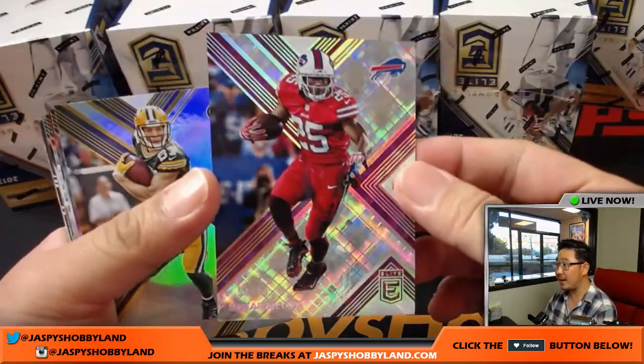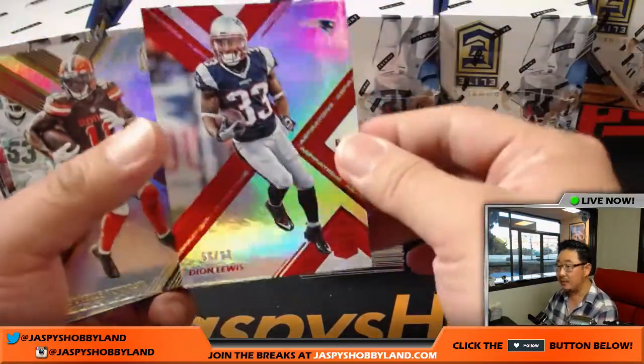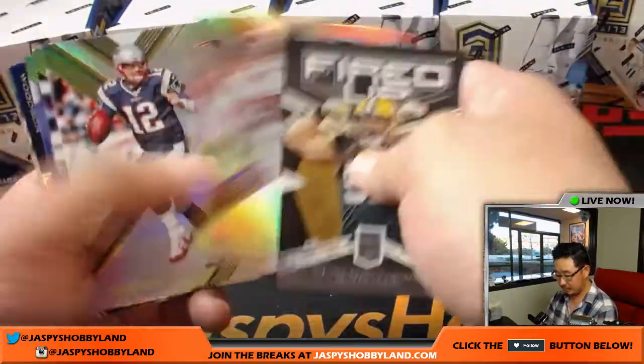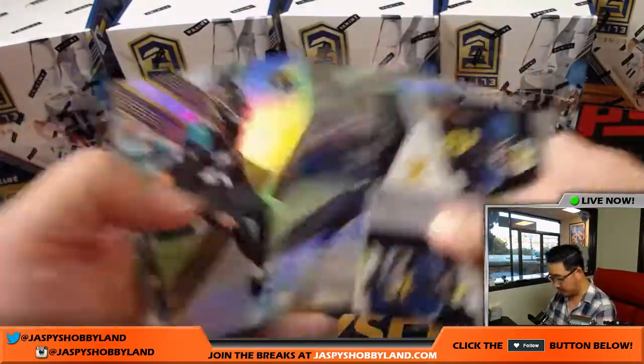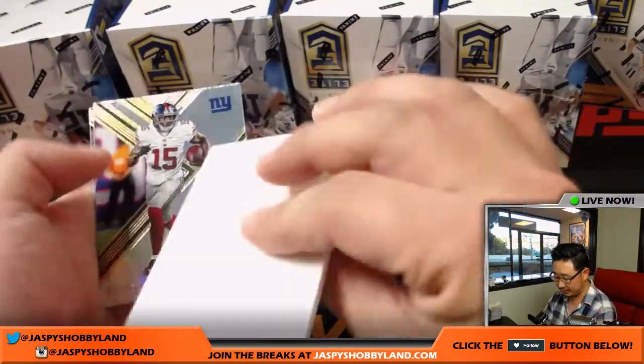There's LeSean McCoy, 94 out of 99. Dion Lewis to 67. These college ties cards, yeah, these will be randomized left or right. DeMarco Murray to 29 for the Titans.